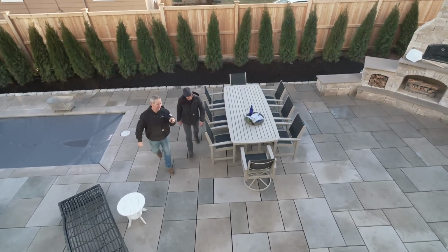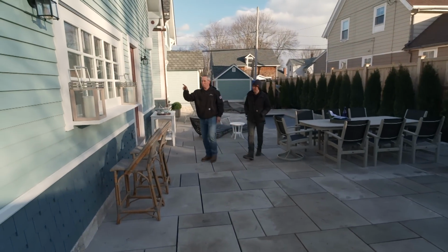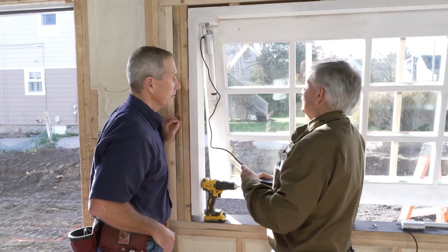Yeah. So over here, remember, Tommy and I did this window. So we made this window in our shop to match the same windows of the house.